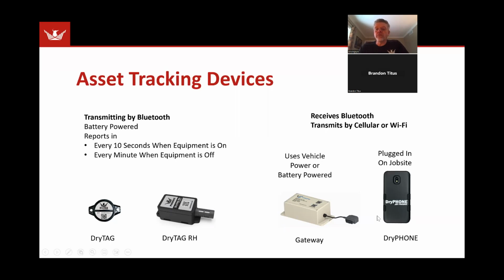This over here is the DryPhone. The DryPhone is meant for on the job site awareness. Now, it's not required to do asset tracking, but if you want to know if equipment is turned off, and also if you have a DryPhone on the site and somebody took a piece of equipment off of that job site, we would know within a 15-minute window when it was taken off the job site. Now, we wouldn't necessarily know where they took it, but we would know when they took it off the job site. So the DryPhone is optional, but very useful for on-the-job awareness of equipment.